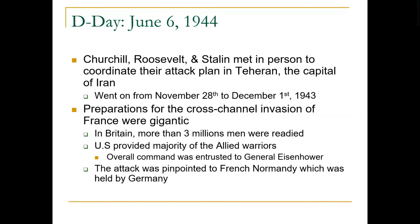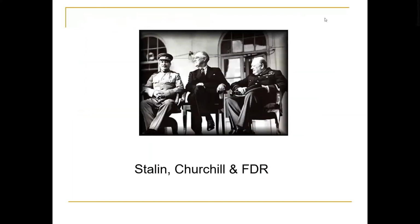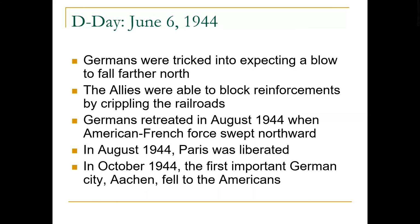So again, they're attacking from Britain across the English Channel into France, but they're attacking France because Germany controls France. And you'll be watching a video, or we'll have started a video this week, that outlines that attack. Here are Stalin, Roosevelt, and Churchill at the Tehran conference. And again, you saw that detailed in the video a few weeks back.